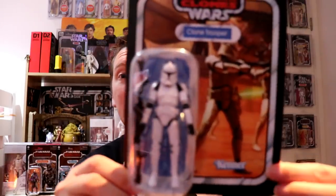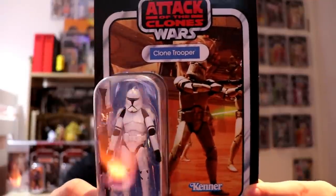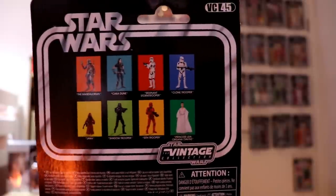Also in that wave, the Clone Trooper. This is VC45, a re-release. I never had this figure, the Attack of the Clones one, but wow. We need more clones because of the Clone Wars. There are people out there enjoying that show as we speak. Some of us have to go through the series to catch up to series seven. But this figure, excellent. I'm going to show you the back. The backs are all the same on this series.